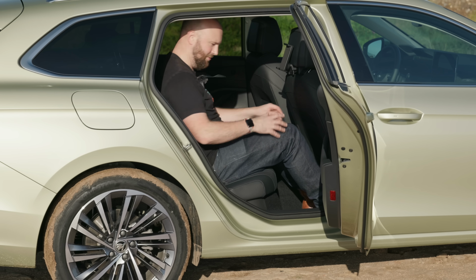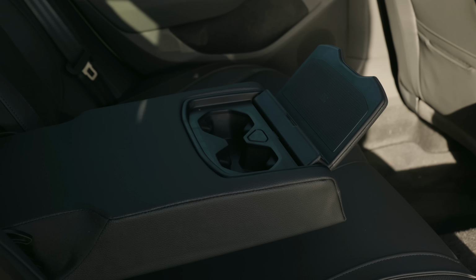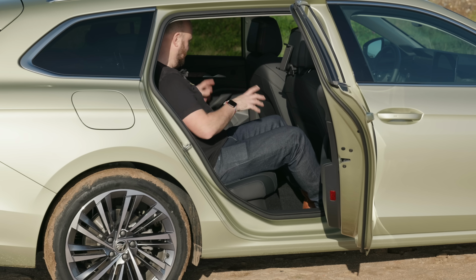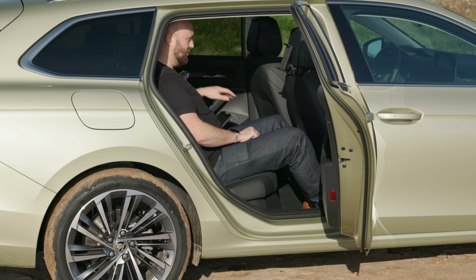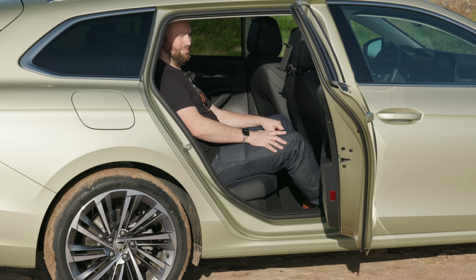I've got felt-lined rear door bins, that's the holy grail of rear door bins, and I've got a very clever centre armrest, he says, which has got a tablet holder, so you can put your tablet in the middle so your rear seat passengers can watch the same iPad. And I've got some octagonal cup holders here. It is well thought out, to put it mildly. I would go as far as saying it's quite good. Rear door blinds as well.